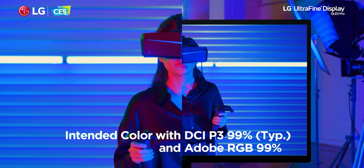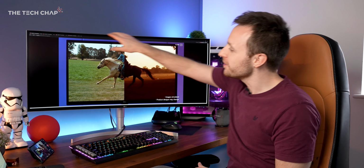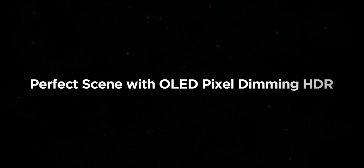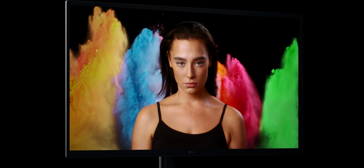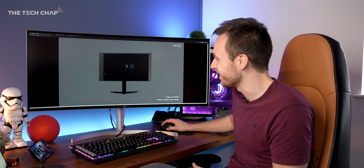4K OLED, and we're hitting 99% P3, 99% Adobe RGB, true 10-bit color. I mean, as good as these IPS displays are, there's just nothing that compares to the contrast, that sort of 1,000,000:1 contrast, the deep, inky, rich colors that you get from an OLED. And while there are quite a few OLED TVs you can buy now, OLED monitors are still very few and far between.